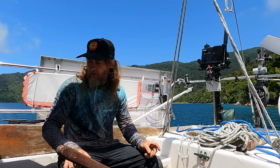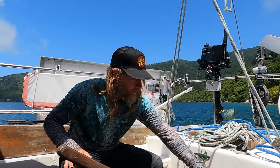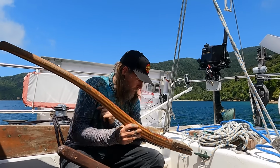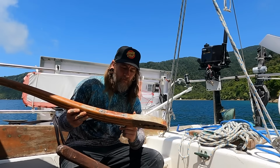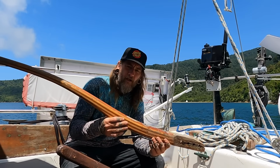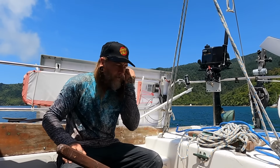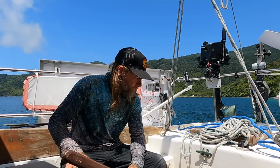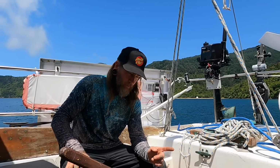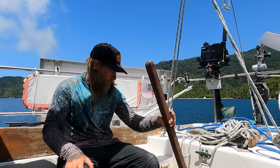I could have U-clamped and done something with this one. I could have even cut it shorter and bolted it snubby style, got rid of all this old business, but I'll save this as a spare option until I get a new one. As soon as I can find a new one like that in one of the chandleries, I'm gonna buy it. But this is gonna do us great.